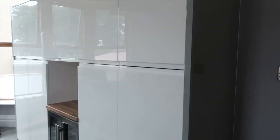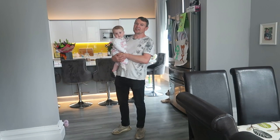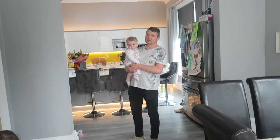How cool is that? I love it. I've got so much storage space in it. Are you showing everybody, Hallie? We've got loads of cupboards here. These are big, lots of storage for us. And on the back of here, which we've not ordered yet, we're going to get a mirror-like thing, but a different colour, aren't we?